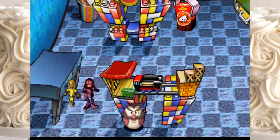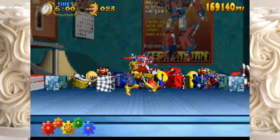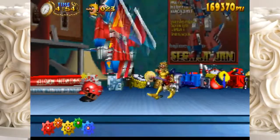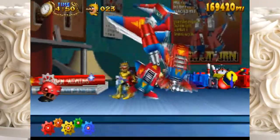But now it's time for the boss. And you remember that transformer we saw in the background before? Here they are again. We can use these enemies that they throw at us in order to hit them. Or we can also smack them in the chest. Hit the enemy again.